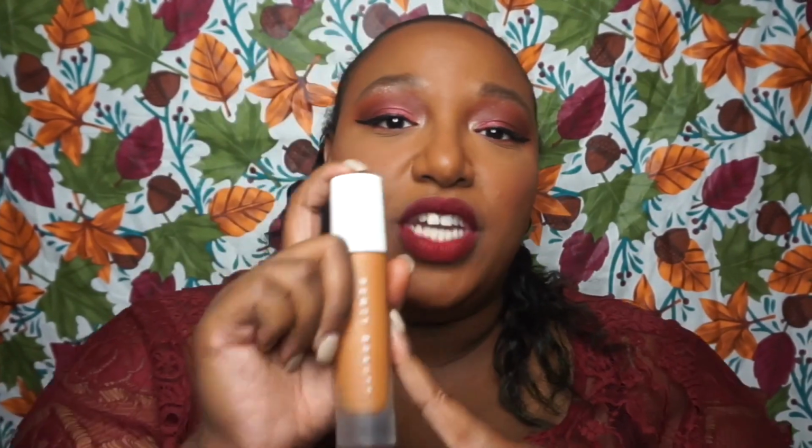But it's very cooling on your face, and it definitely sets the makeup beautifully. Let's talk about, however, the star of this review, which is the Rihanna Fenty foundation. This, first of all, the packaging is beautiful. It's sleek, it's chic.